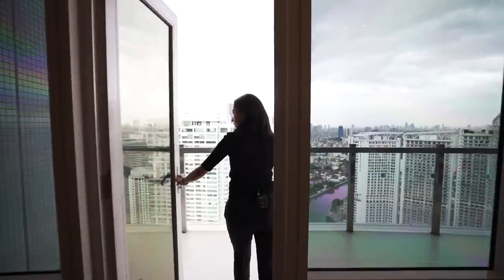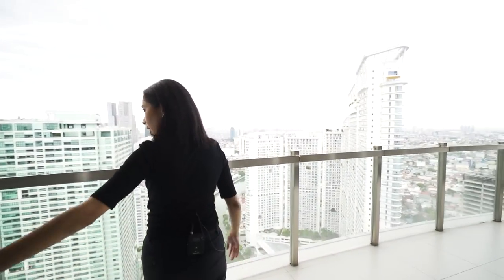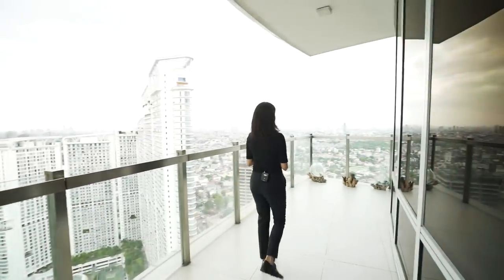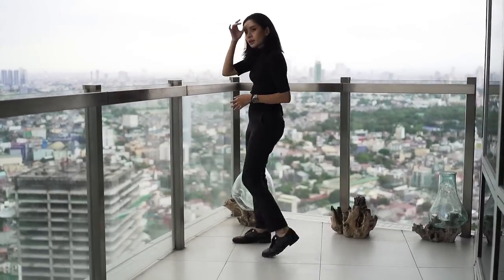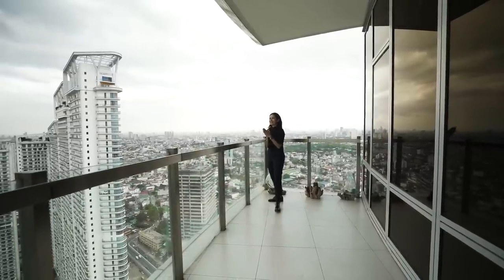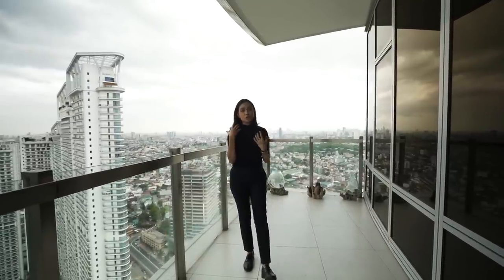And last but certainly not least, we have a balcony with this view. And it's a huge balcony too. You have a lot of space to work with. I am so impressed. Like, this is actually in the market. So if you were super interested in this, we're so glad that we were able to show it to you.